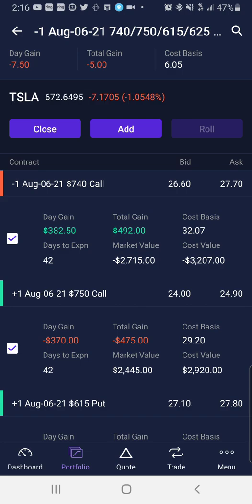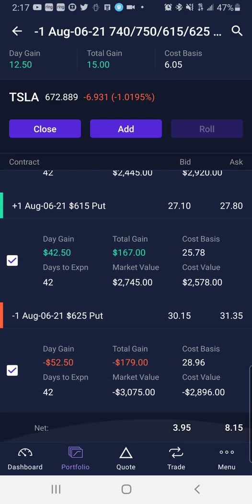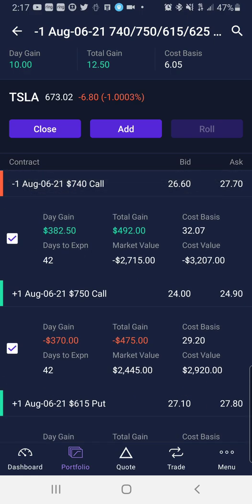Now, the most that I could lose on this position, I want to say I collected $600. Actually, I might have collected a little bit more than that, $605. So I collected $605. The most that I could lose on this position is $395. I get that number from my iron Condor, each of my correlating strikes. So in other words, both of my puts are 10 points away. Both of my calls are 10 points away from one another.